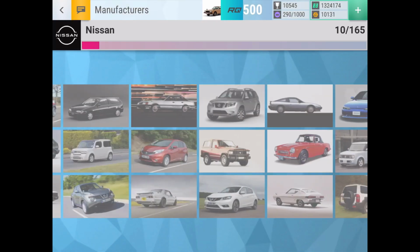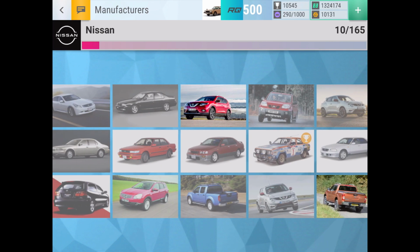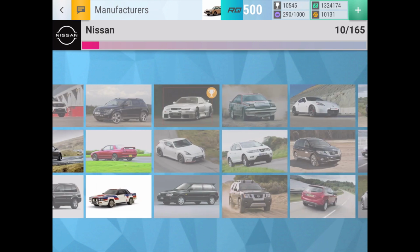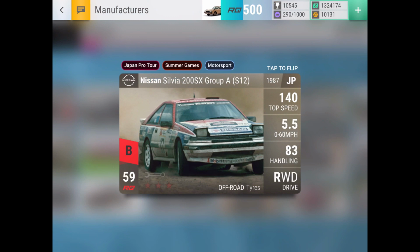Now, my number 4 spot, I'm pretty sure it's also a Nissan. Yeah, I didn't really realize I put so many Nissans then. Wait. Oh yeah, there it is. Okay. The Nissan Silvia 200SX Group A S12. So, it's a rally car. If you watch my reaction video, I was really happy about seeing this car. I really want to get it because I like my rally cars, and it doesn't seem to have too bad of stats. So, this will be a pretty nice one to have in my garage, which is why it is in the number 4 spot.